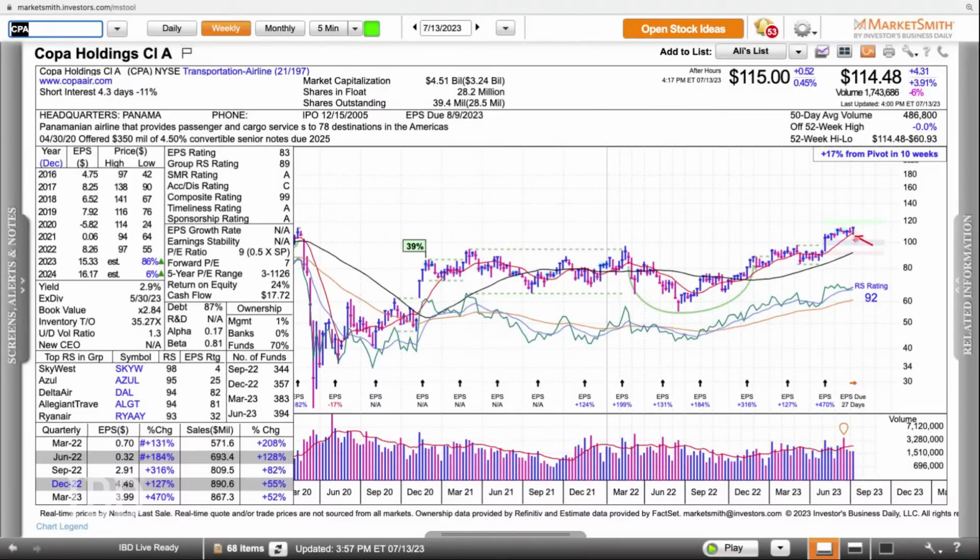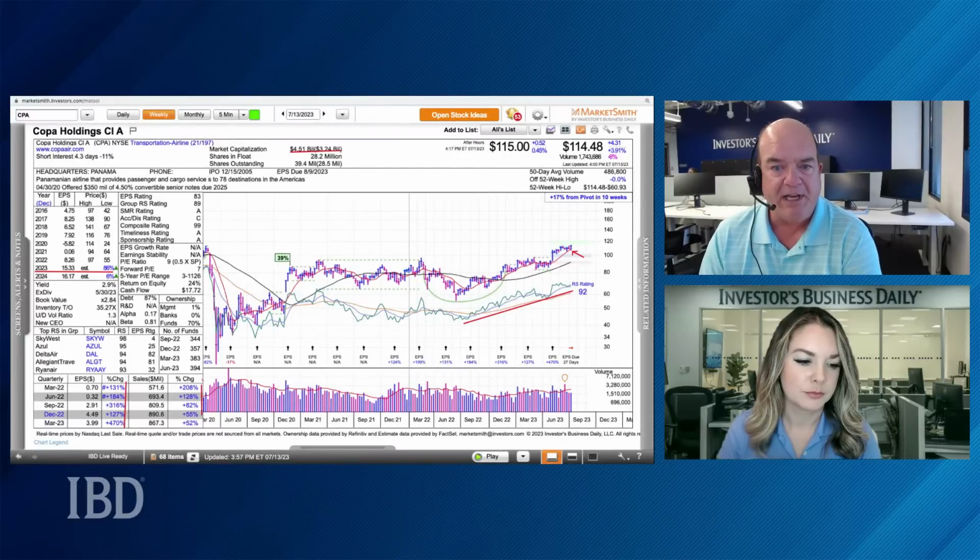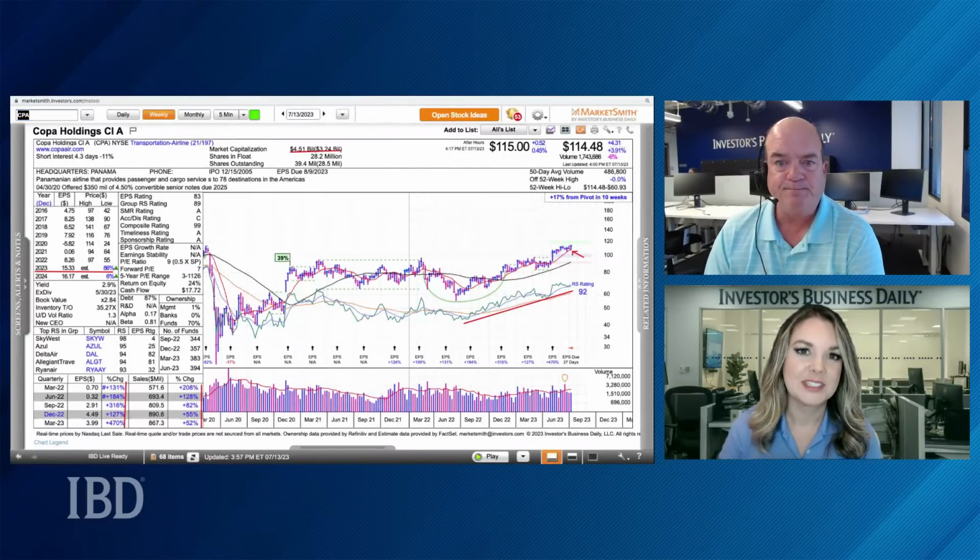Exactly. A nice upside reversal, outside week taking shape here after a couple of weeks going tight. So good bullish RS line, just sideways, right up near highs. And look at the fundamentals here at Copa Holdings. Not a small company by any means, $4.5 billion market cap. So kind of small cap, maybe close to mid cap, but the top line and bottom line growth, very, very impressive. Yes, it is.